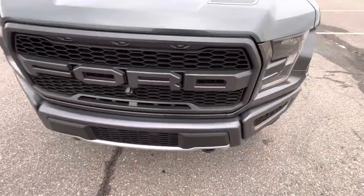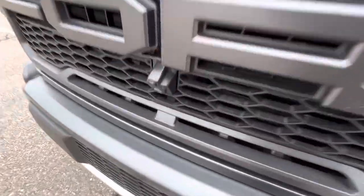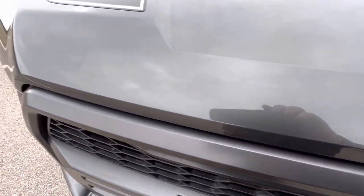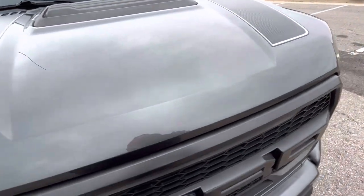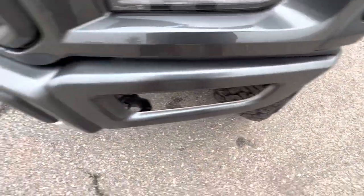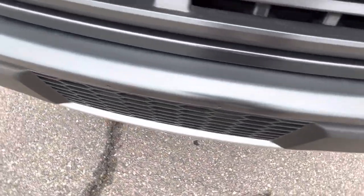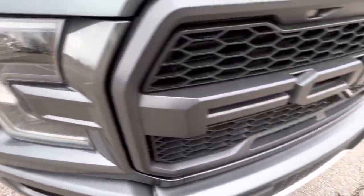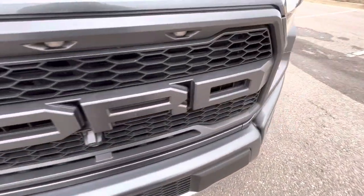Looks really good. You can see starting off here with the forward-facing camera on the grill. Hood is in great condition. No rock chips along the front, or anywhere else on the hood for that matter, but here along the very bottom portion is typically where you'd find the most rock chips on the hood. Nothing across the front bumper. Headlights, grill look fantastic.